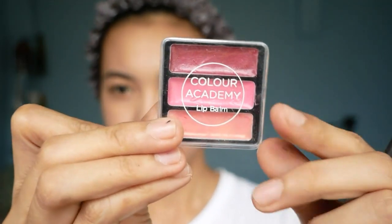I guess our blemishes have been corrected. I feel like my lips are so dry. I'm gonna put on some lip balm. This is my lip balm from Color Academy. That one.